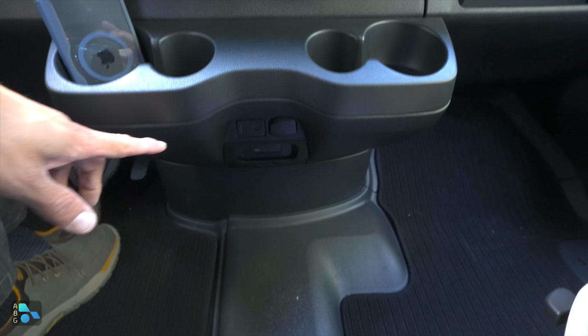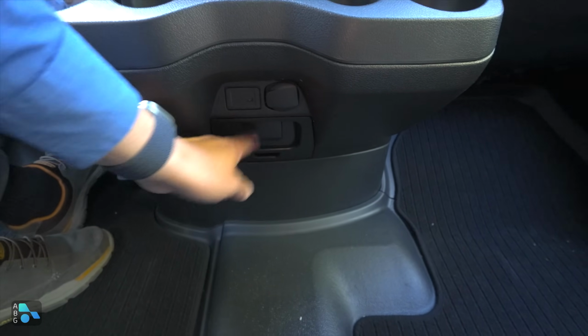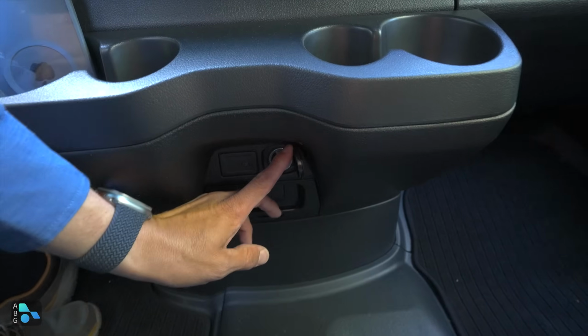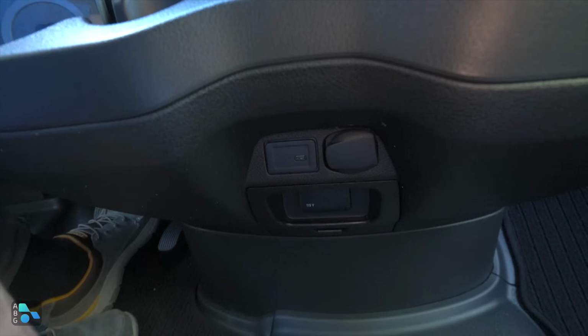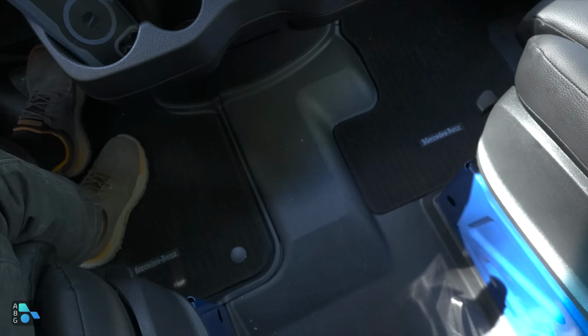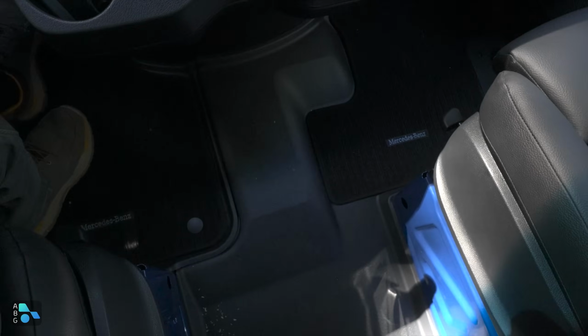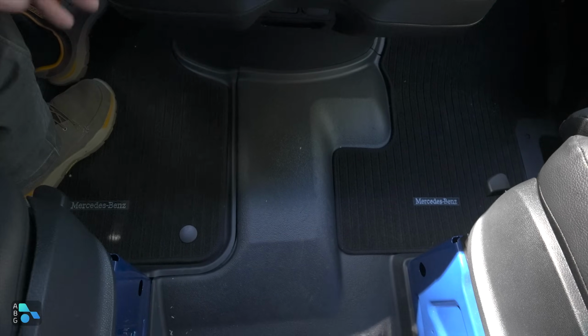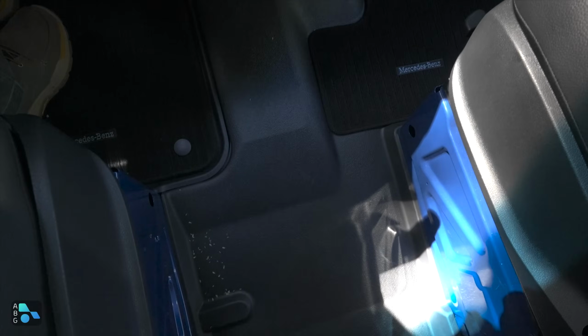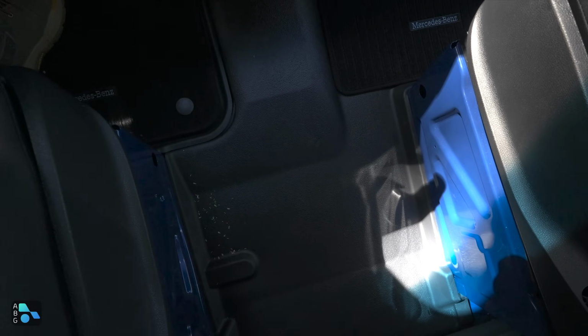And then down here, we find yet more power ports, 115-volt outlet, 12-volt outlet's hard to see there on camera, and then an additional USB outlet. No additional storage space going on there. But you can see that rather interestingly, the floor mats are not symmetrical. I am a little bit surprised by that. They could have just given us the same floor mat design on the driver and front passenger side, and then of course hard plastic flooring back there in the middle.